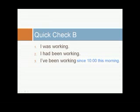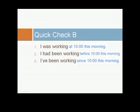Now, which sentence could be used with the time expression at 10 o'clock this morning? Number 1. That's the past progressive. So I think you know what's the answer to this question. Which sentence can be used with the time expression before 10 o'clock this morning? Right, the past perfect progressive.